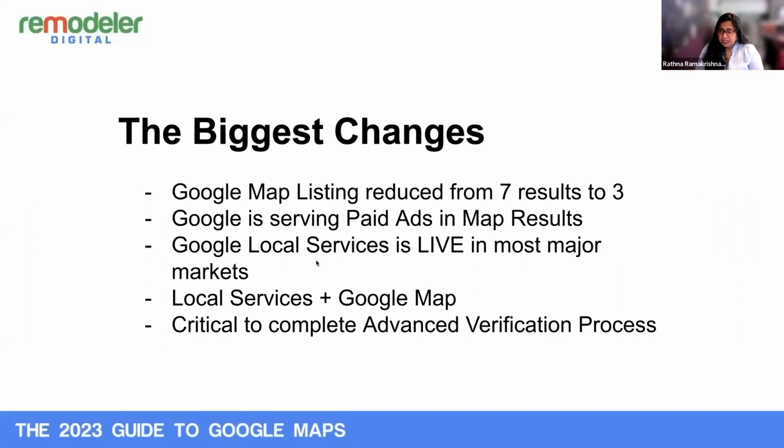It's a little bit of a tedious process. There's an application, because what happens at the end of getting into Local Services is that you become Google Guaranteed. Your business will actually have a check mark on Google Maps, and then Google knows that you're a Google Guaranteed business. And so the algorithm will always favor showing you over another business. So Google Local Services is live in most major markets. Actually, it's live in all of the United States.